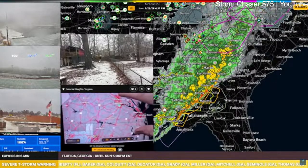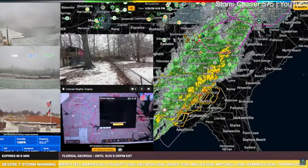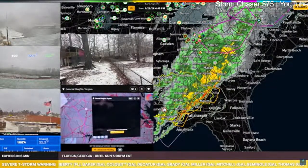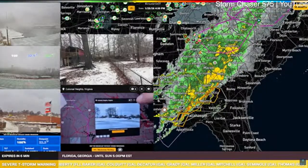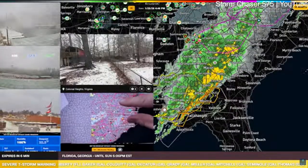Alright, so again, here's my green dot. You can click my green dot, Radar Omega, watch this. Boom. It shows you moderate hail. It shows you my feed, shows what's going on. There's 5 people inside the app right now watching. Boom. Okay. And then you also have other chasers.